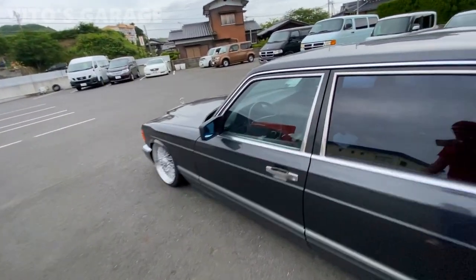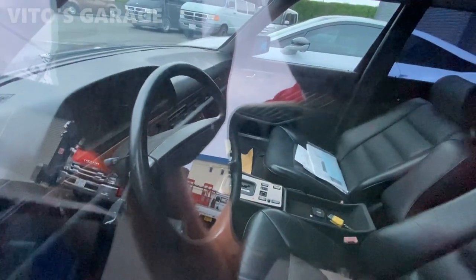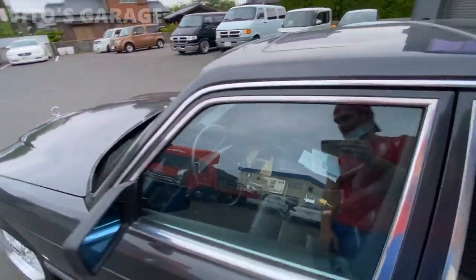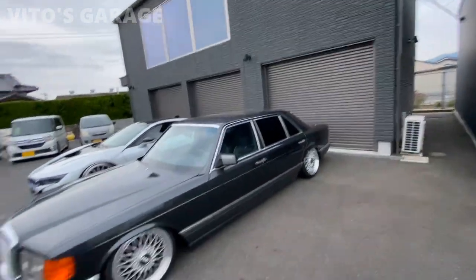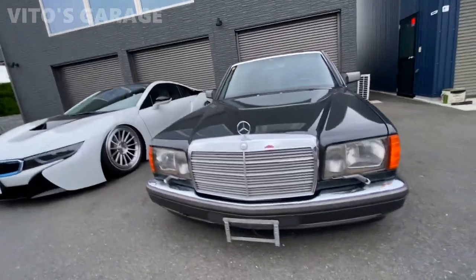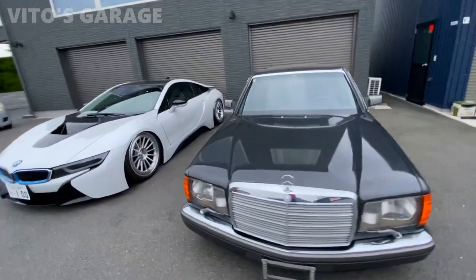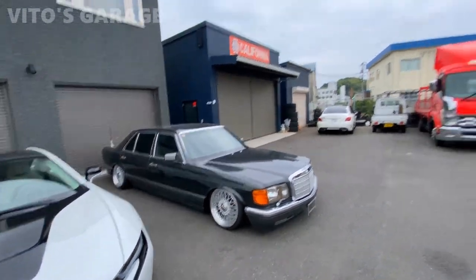Gosh. Black interior too. This is so nice. Mileage, it's 79,000 miles or kilometers, it's hard to tell. This is so cool. And this is like some kind of automotive shop, I believe. So they're working on it, I guess. This is pretty insane. What a beauty. This is pretty insane, guys. Pretty damn insane. These two beautiful machines.